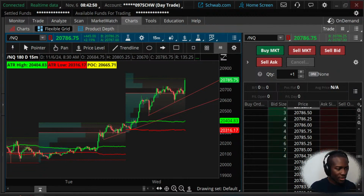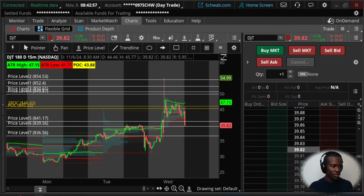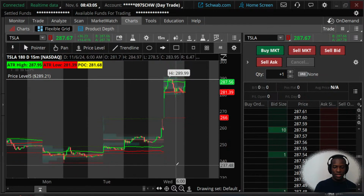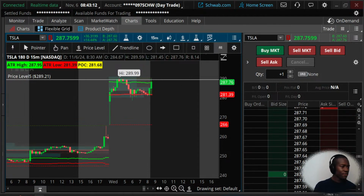DJT under $30 now, or $39 now. And it is still halted actually. I'll watch and kind of update y'all, but I'm not trying to trade that. I just figured it was going to be bearish anyway. Tesla is still kind of holding up those highs. I don't know what it wants to do, but it's kind of weak here on the first 15 minutes.